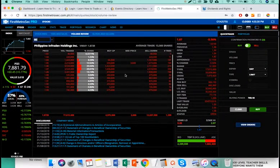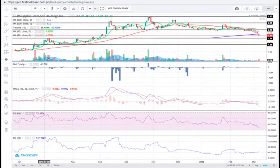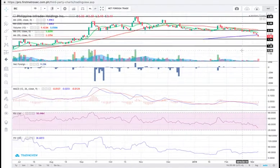But for what it's worth, let me tell you the range that got the biggest volume and the highest number of trades today, and that's between 1.84 all the way to 1.88. Again, 1.84 to 1.88. IRC closed today at 1.87. Okay, newbie traders, continue monitoring.